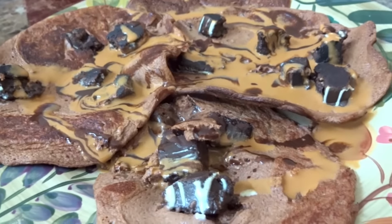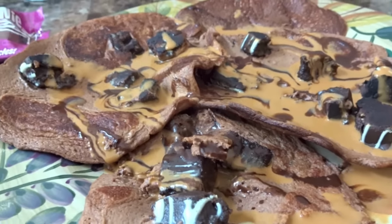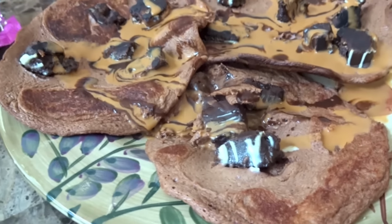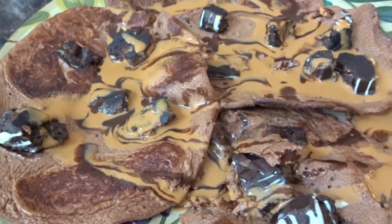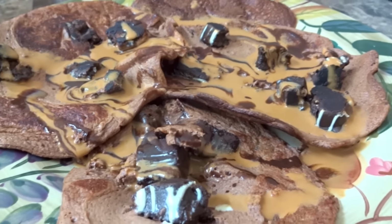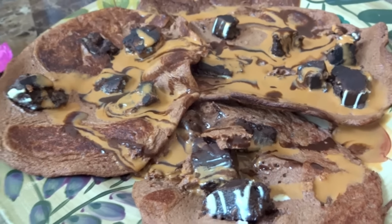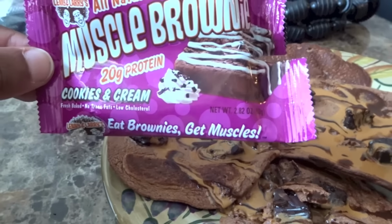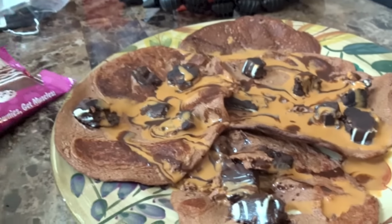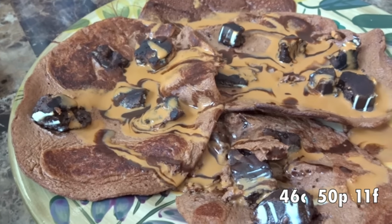Alright guys, so the protein pancakes are finally done. Added my caramel and chocolate Walden Farms syrup to it, of course, as always. And they look pretty good. And I'm pretty excited to eat this. I know it's going to taste delicious. I'm probably going to do this again in the future. Once again, all I did was add Lenny & Larry's Muscle Brownie cookies and cream flavor. And I created this masterpiece. So definitely give it a shot.